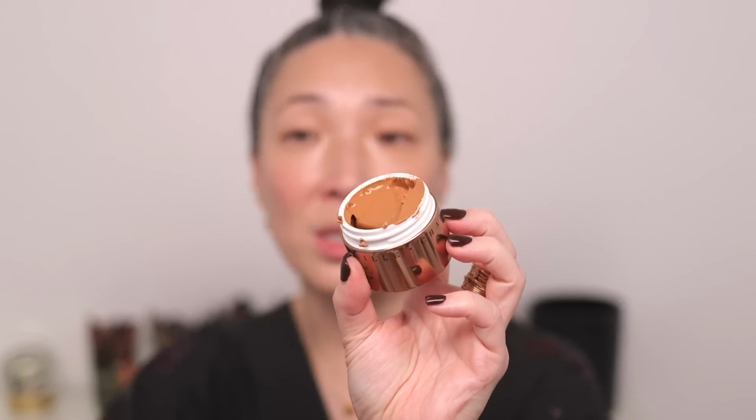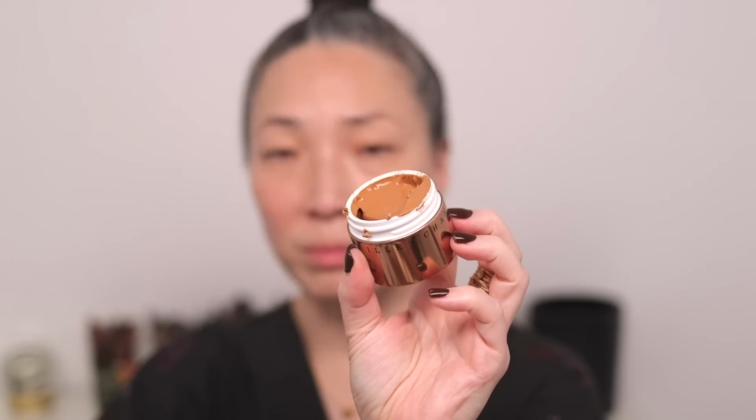I am, like I said, very excited. So it comes in this jar. Oop, some of the product kind of got away here. I was reading a little bit about this, and this is a tinted skincare product, and you can use it alone or mix it in with a moisturizer or your sunscreen, or a tinted moisturizer if you want to deepen up the shade of it.